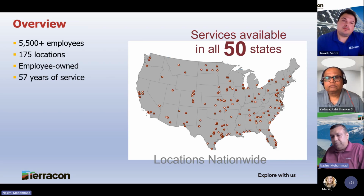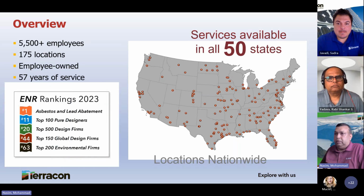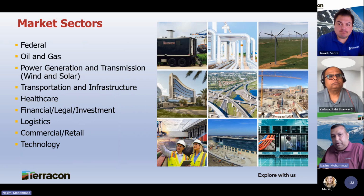So Terracon has been in business for 57 years now. We have around 175 offices coast to coast to cover the whole United States. We have around 55,000 employees, and we are completely employee-owned organization. This is some statistics from ENR 2022 data. It's worth mentioning that we are number 11 firm in the top 100 pure design firm in the United States, and our ranking is 44 out of 150 global firms. All throughout the ENR ranking, it clearly presents that we're a significant player in the civil engineering industry in the US and worldwide.